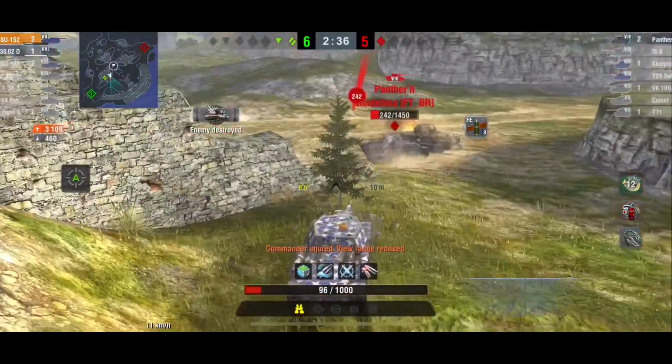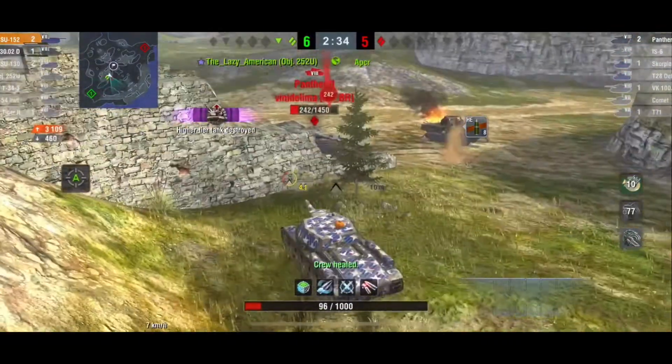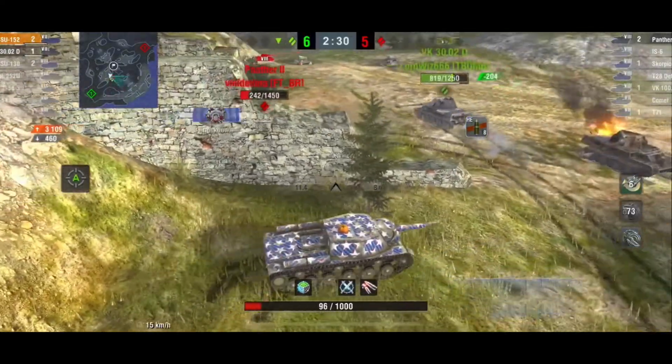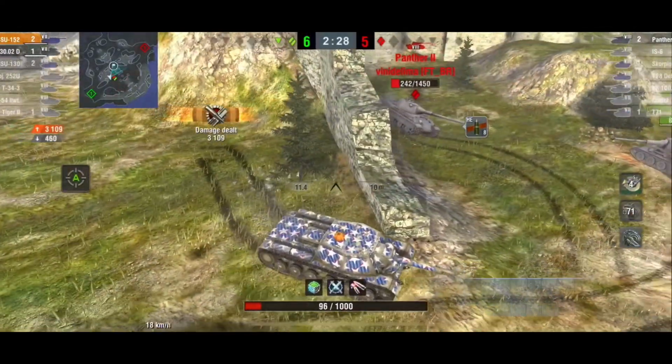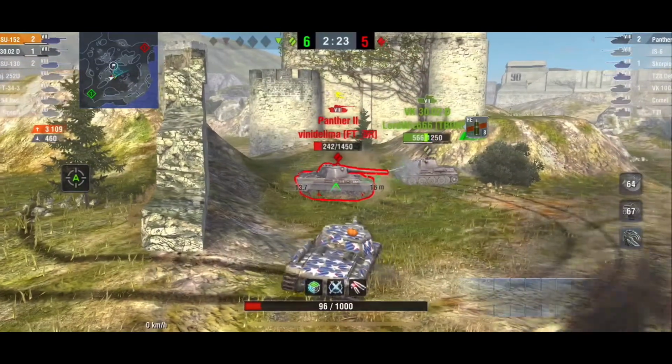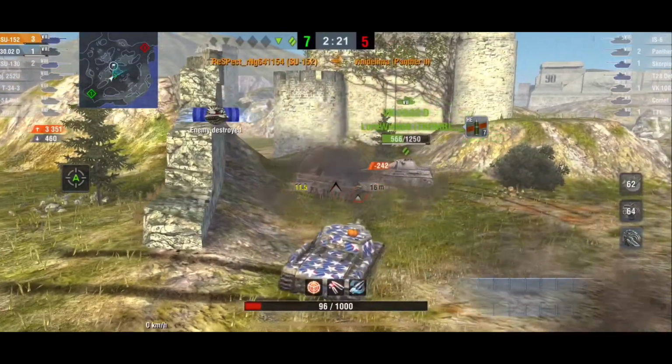Panther 2 decides to come up. Respect RNG takes a nasty shot. The VK-30 is going to come around the corner. Unfortunately, he is on a reload. He does get shot from the Panther 2. The Panther 2 bounces and gets taken out by Respect RNG.